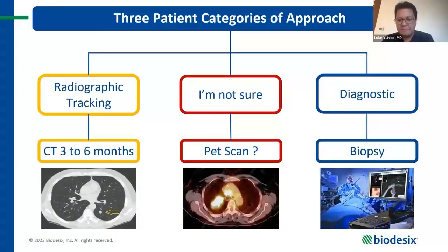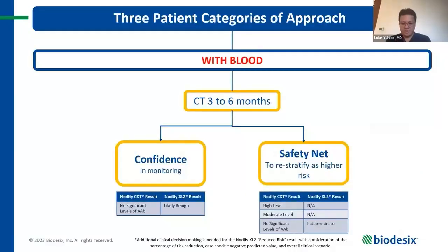So let me go over each category one by one and how I recommend using it for each category of patient. Category one, the radiographic tracking category. In this category, we see a patient, we see a nodule, we think it's low risk. We move them to tracking 3 or 6 months. We know that based on Panoptic, 17% of patients in this category will be lung cancer.